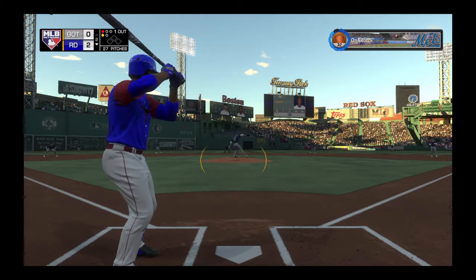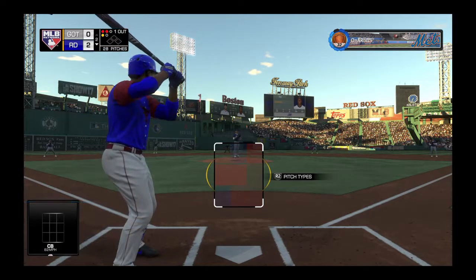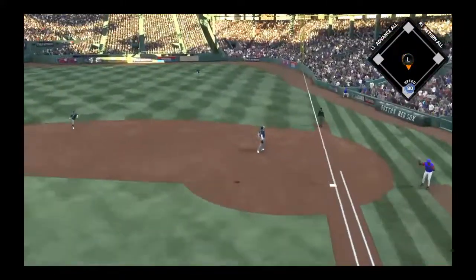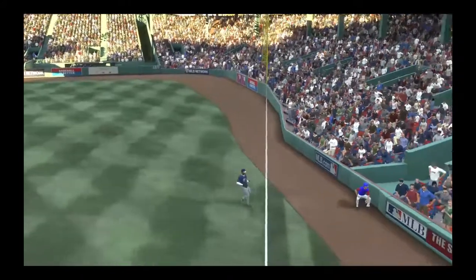From the windup, the 1-1 pitch. And now a curveball that's low and in the dirt for a ball. It's 2-1. Now the pitch. Swing and a flare hit toward right. Lofton coming in, and he makes the catch for the second out.